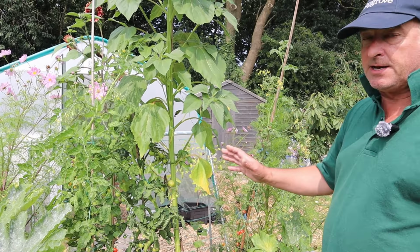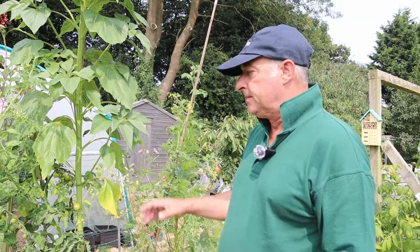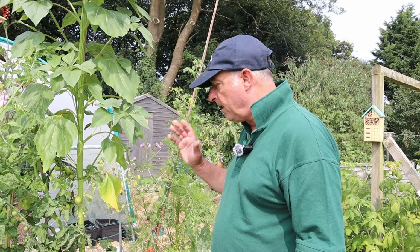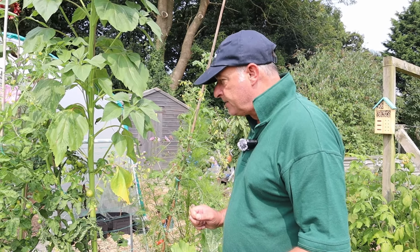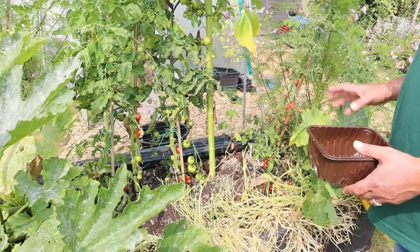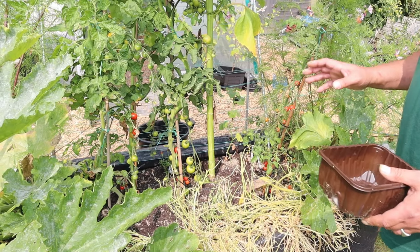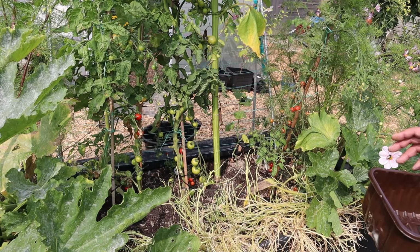We've taken the tips out, as we said during our August top tips, so the plant will no longer be growing upwards. Hopefully it will concentrate all of its efforts into ripening the tomatoes that are on the vine. And it does seem to be working, because most of these were green a week or so ago, weren't they? Yes. So it just goes to show you that it does work.